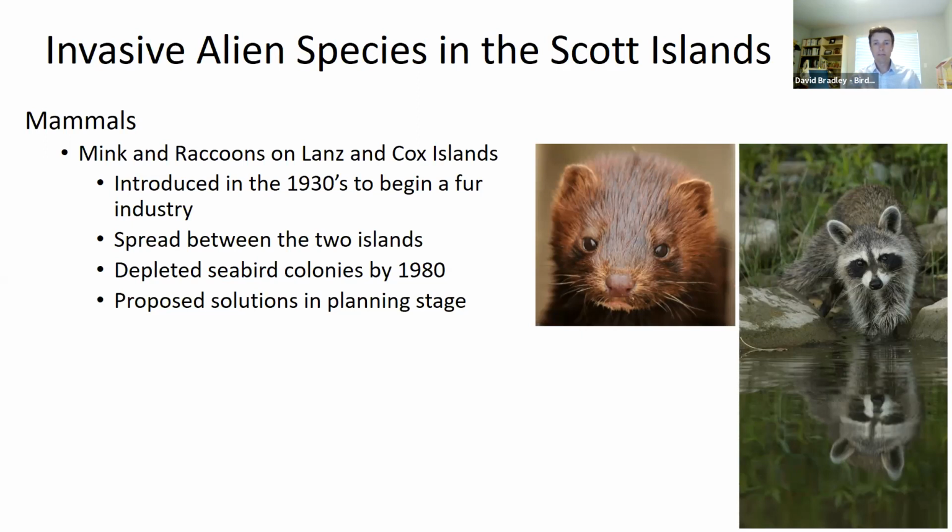And since they were introduced, the seabirds breeding on those islands, which unfortunately we don't know how many there were, but by the time it was extensively surveyed in the 1980s, those seabirds had pretty much disappeared. And to this day, there's not known to be any seabirds breeding on those islands, which is a really sad story, but that's what happens when mammals are introduced to islands.